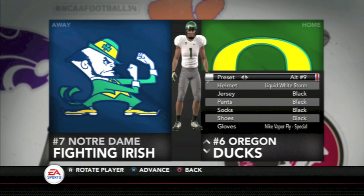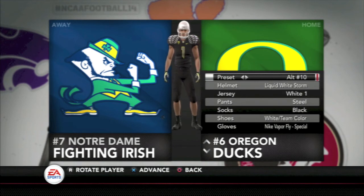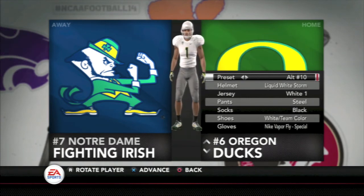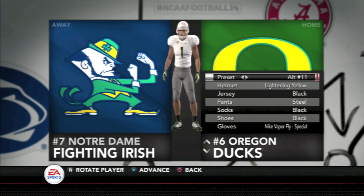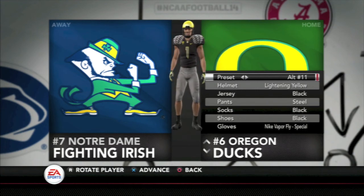Them being the Ducks, it definitely is a nice look, and I love the fact that they have the Oregon O on the back. It really stands out, and I think they're top uniforms and one of the top teams in the country. And let's face it, recruiting kids definitely love the different uniforms, and they're winning at that, and they're winning on the field.